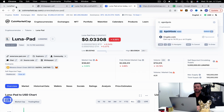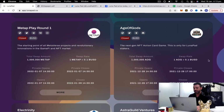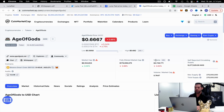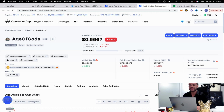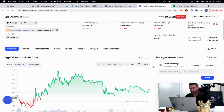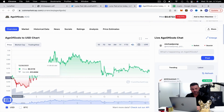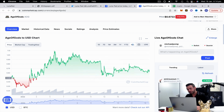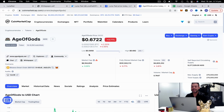We are going to participate if we participate in LunaPad. So here we see the rate was 10 cents per token, right? One token was 10 cents. So it is currently sitting at what? Oh, there we go. 67 cents, dropped down a little bit again. So I was able to claim my tokens before at a higher rate. Here the IDO was 10 cents, it went up. I think I sold it around 90 cents here. My first vesting now sitting very healthy at 67 cents.